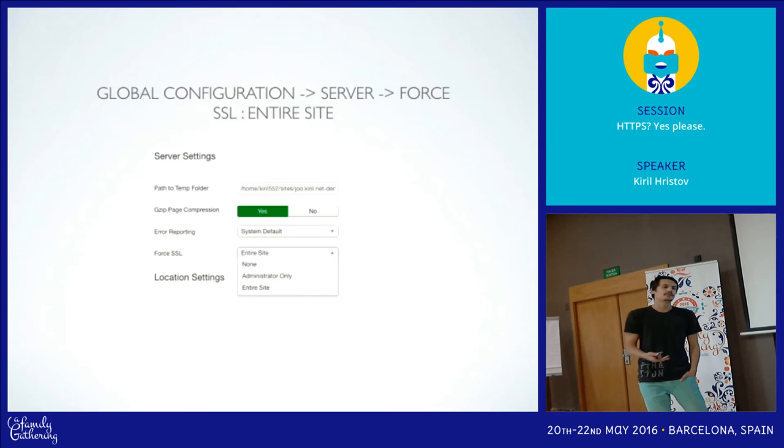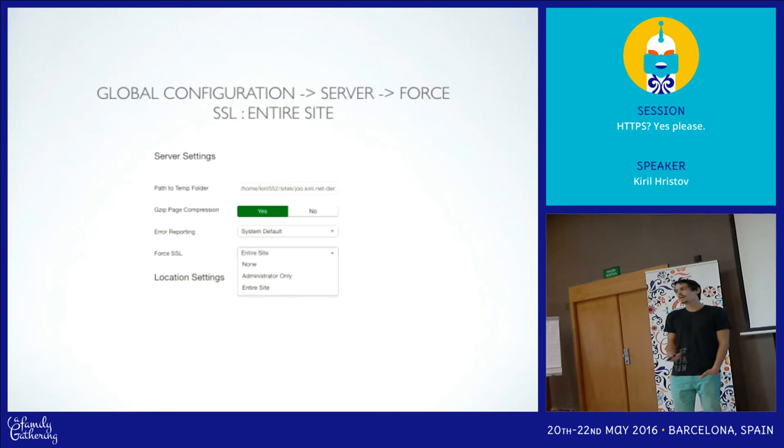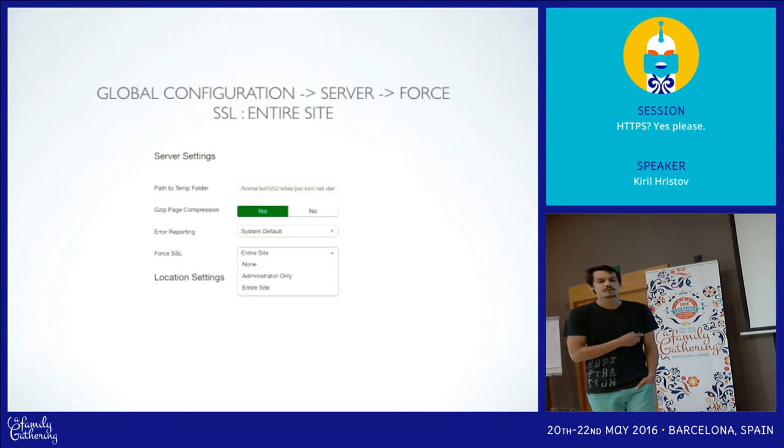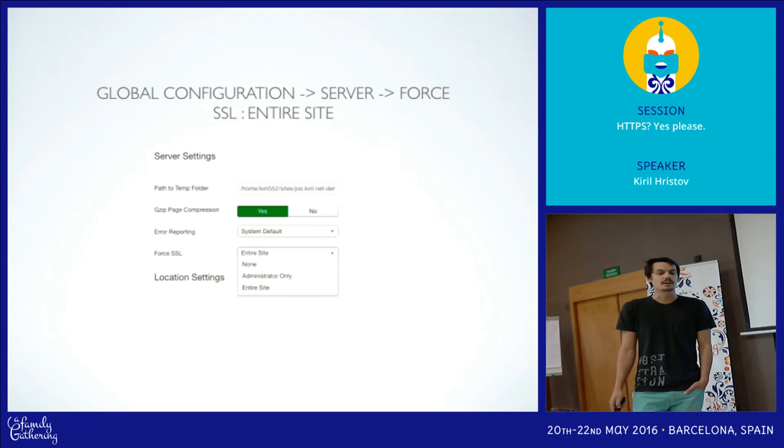After you've gotten an SSL certificate, after it's installed on your server, there's a very cool Joomla setting that forces SSL on the entire site. And in most cases, this is enough for the site to start running and forcing SSL. It's very simple. If something for some reason goes wrong here, it's also possible to do it through an htaccess file or a configuration PHP.